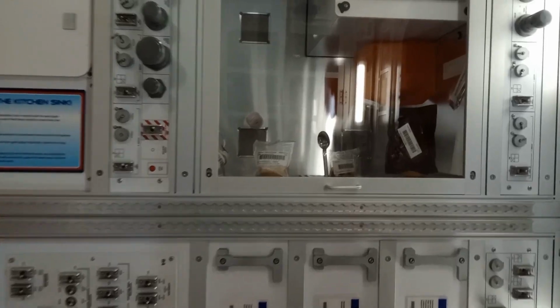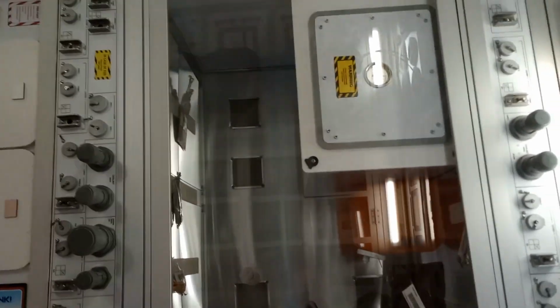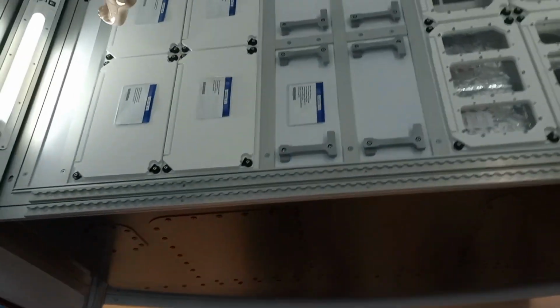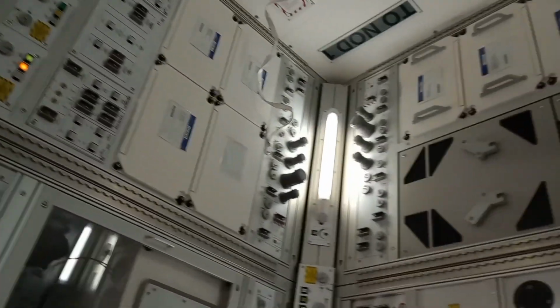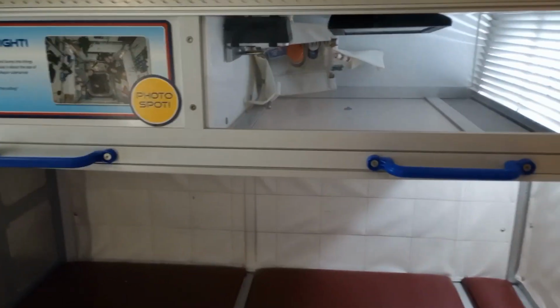Look at their food over here, guys, and their food capsule type thing. Looks like it's always contained at a certain pressure. What does this thing do? Definitely pretty cool. Oh my gosh, I'm having so much fun.